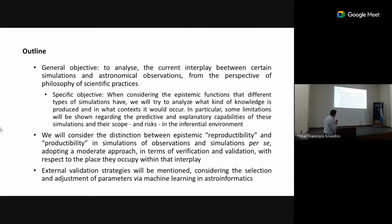Vamos a abordar también distintas estrategias de validación externa, las vamos a mencionar nada más, y vamos a considerar todo lo que tiene que ver con la técnica o la práctica de la parametrización vía programas o machine learning, algo que está bastante de moda en el ámbito de la astroinformática.